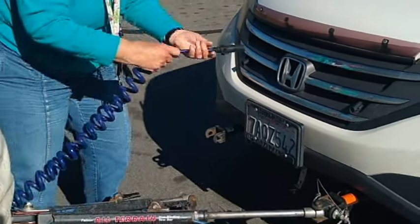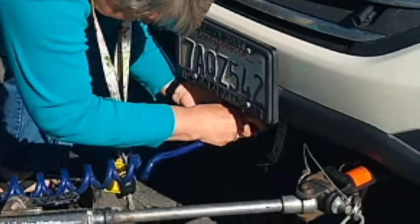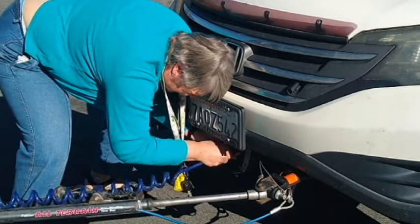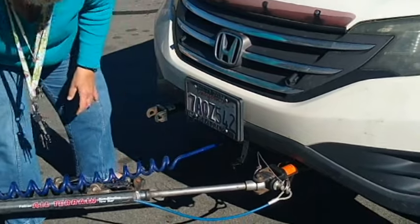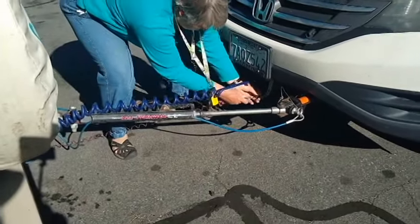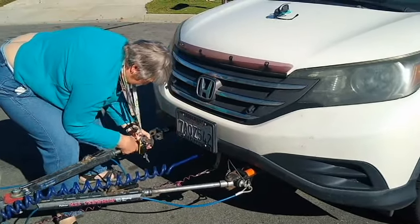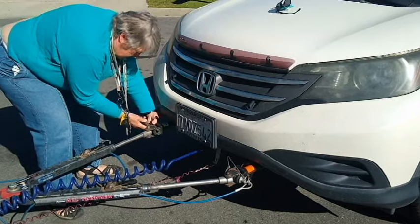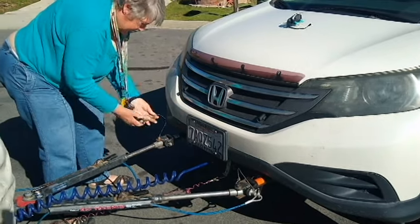The electrical, I bring it over the top and hook it up under here, push it in, and then that top holds it, and I pull on it to make sure it's not going to come out, and then this breakaway cable goes underneath and hooks into here. Okay, and then I put this in here again and use this other pin. And do the same thing as the other side.